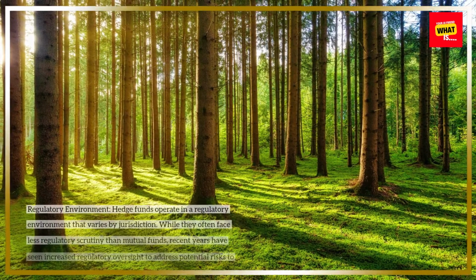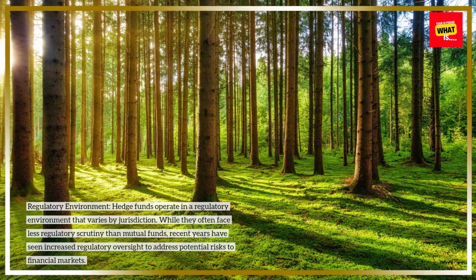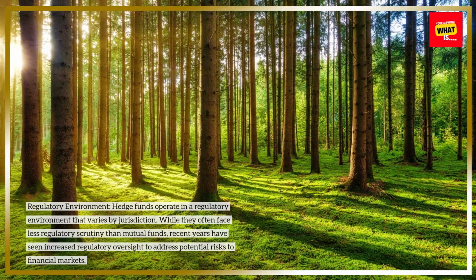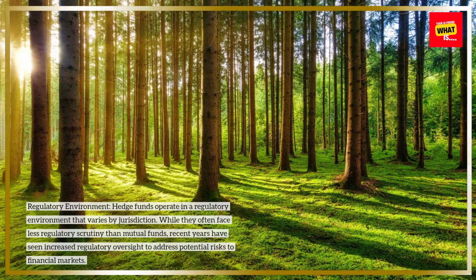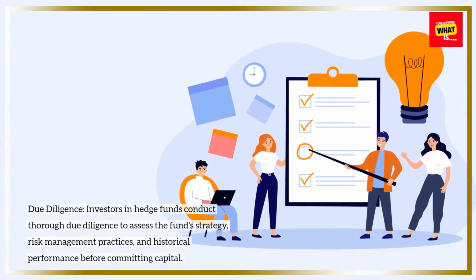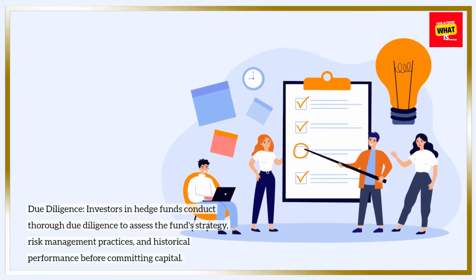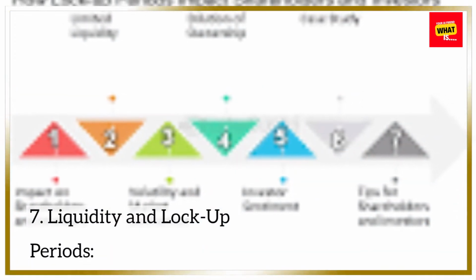6. Regulation and oversight. Regulatory environment. Hedge funds operate in a regulatory environment that varies by jurisdiction. While they often face less regulatory scrutiny than mutual funds, recent years have seen increased regulatory oversight to address potential risks to financial markets. Due diligence. Investors in hedge funds conduct thorough due diligence to assess the fund's strategy, risk management practices, and historical performance before committing capital.